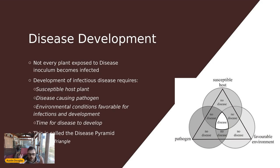And you'll notice that they put this diagram where all these circles have to overlap. And when all three of them overlap, that's when we get disease. That's because we need all three of these things to be at the perfect storm in order for a disease to take place, right? You could have a pathogen and a favorable environment, but if you don't have a susceptible host, it's not going to get a disease. You could have the pathogen and a susceptible host, but if the environment's not right, it's not going to be infected. You could have a susceptible host and a favorable environment, but if the pathogen's nowhere near to be found, it's not going to be infected, right?